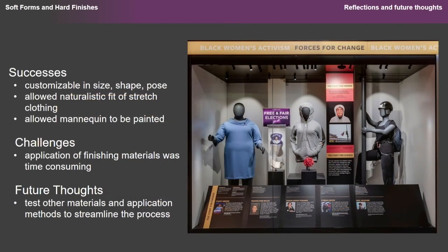And we learned a lot about materials and process through this experimental approach, and we found that this project was successful in achieving our aim to create very custom mannequins that have the advantages of the soft form to give a realistic and contemporary fit, as well as the look of a hard mannequin that visually contrasts with the fabric of the garments and can be painted in any color. The biggest challenge was how time-consuming it was to achieve the hard finish. And for the future, we want to explore other materials and application methods to streamline the process for the hard finish. JJ has already compiled a list of alternative materials for NMAAHC to test.